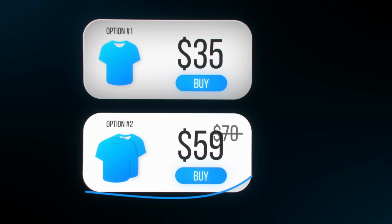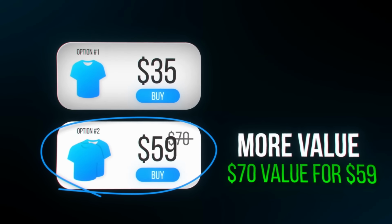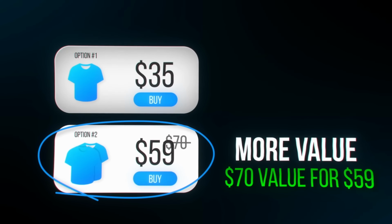Now, what this does is the customer feels like they're getting a good deal, and you're increasing your average order value without spending any extra money on ads. So your AOV and your conversion rate both go up at the same time. Let me show you how easy this is to set up. It's going to take us a matter of minutes.